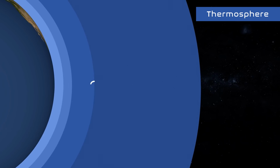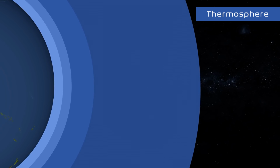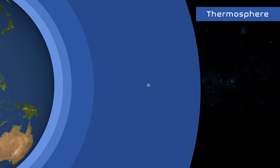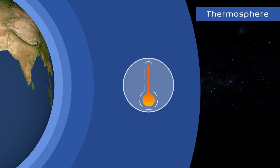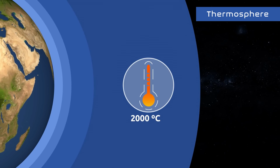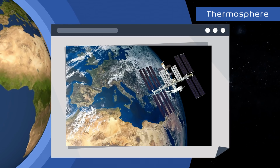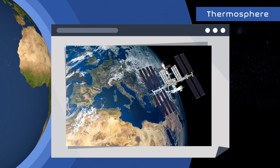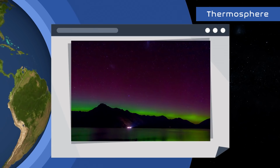The thermosphere is the hottest atmospheric layer located between 85 and 500 kilometers. The absorption of ultraviolet radiation by hydrogen atoms raises its temperature above 2000 degrees Celsius. The International Space Station orbits in the thermosphere at an altitude of about 400 kilometers. Polar auroras form in the ionosphere, which is also part of the thermosphere.